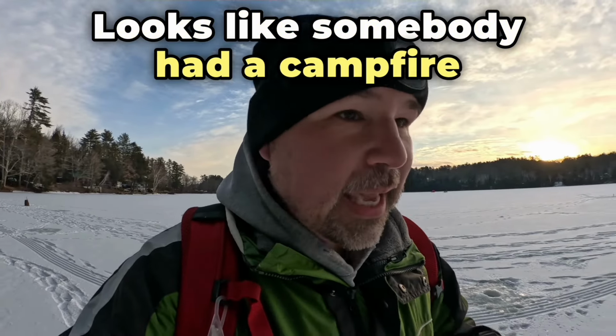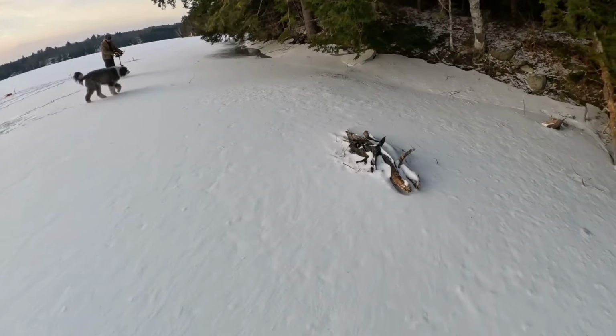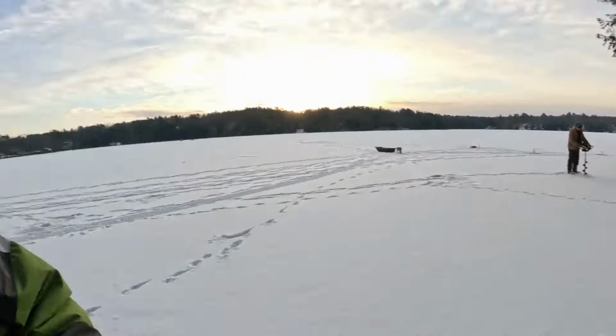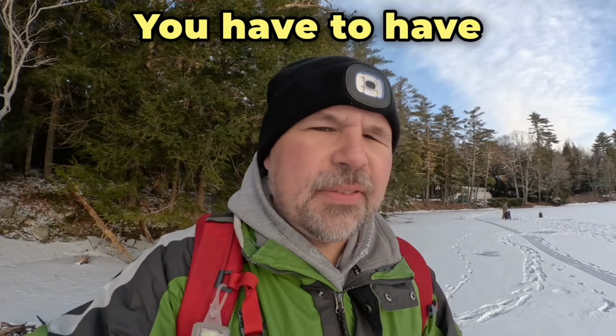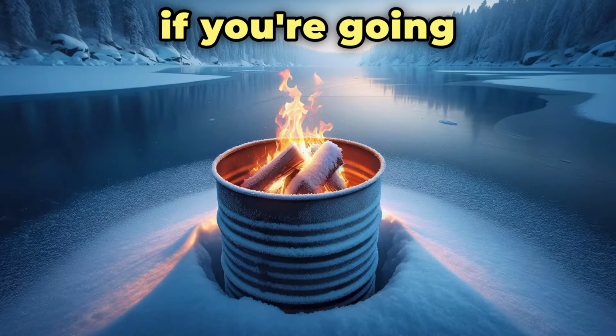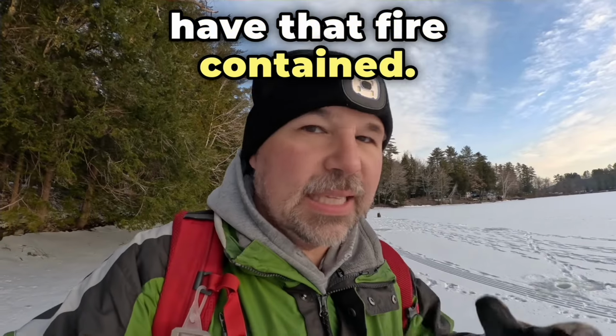Looks like somebody had a campfire here at one time on the ice. And Paul just told us that is illegal. You have to have like a container if you're going to have a fire on the ice. And they didn't have that fire contained.